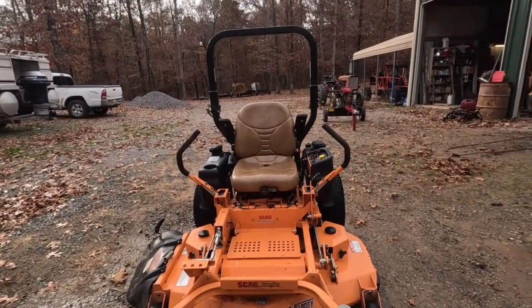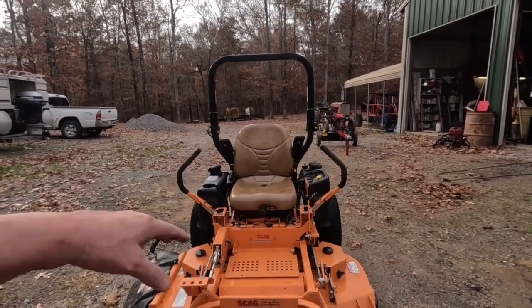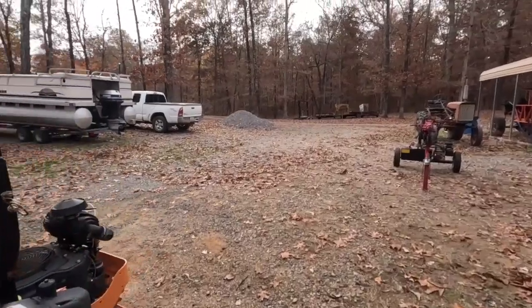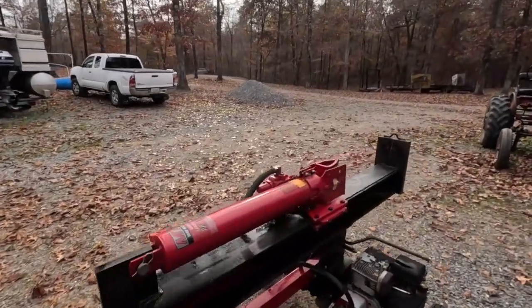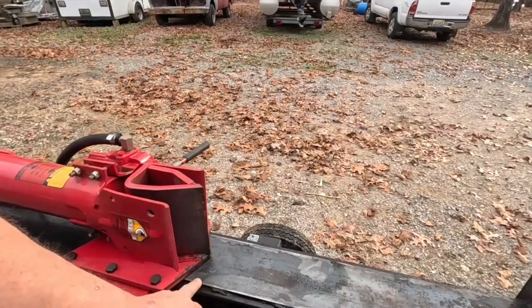I'm gonna get them in the shop here and change the oil. See a dusty spot under the seat there I missed. Well, there's always something you're gonna miss, but anyways, it's just a little better than it was. Get this old log splitter in there, change oil on it. I'm gonna grease this saddle up real good.